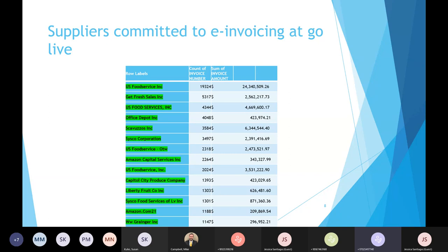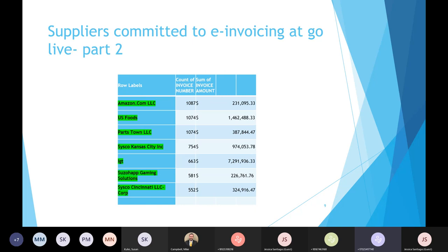The next two pages are just a list of suppliers that are already in the works and committed to e-invoicing. Like I said, we'll update this as we approach go live, but I wanted to give you a flavor for those suppliers. And some of them, like U.S. Foods of the World, are big volume invoices that you will not have to worry about processing in Coupa.